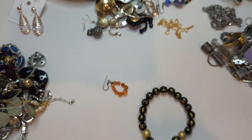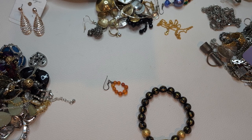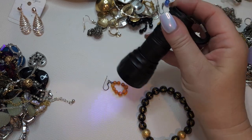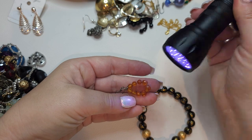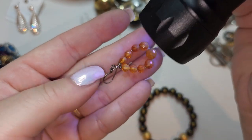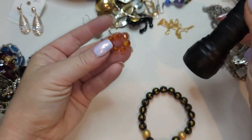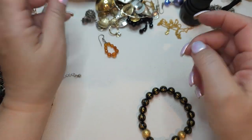Then I have a single earring. Let's see, where's my black light? Okay. It does have a little bit of kind of a greenish color, like amber is supposed to have. This is just a single earring.